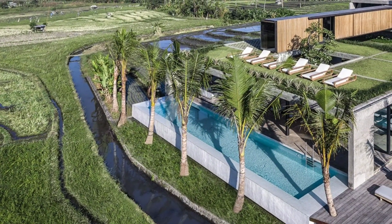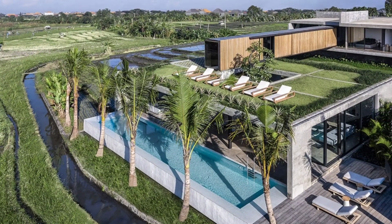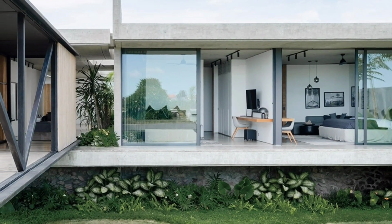Deep and narrow land with a moderate slope and overlooking rice fields. The layout uses slope to distribute the program across the two buildings. The superstructure contains 3 master bedrooms and a service area.